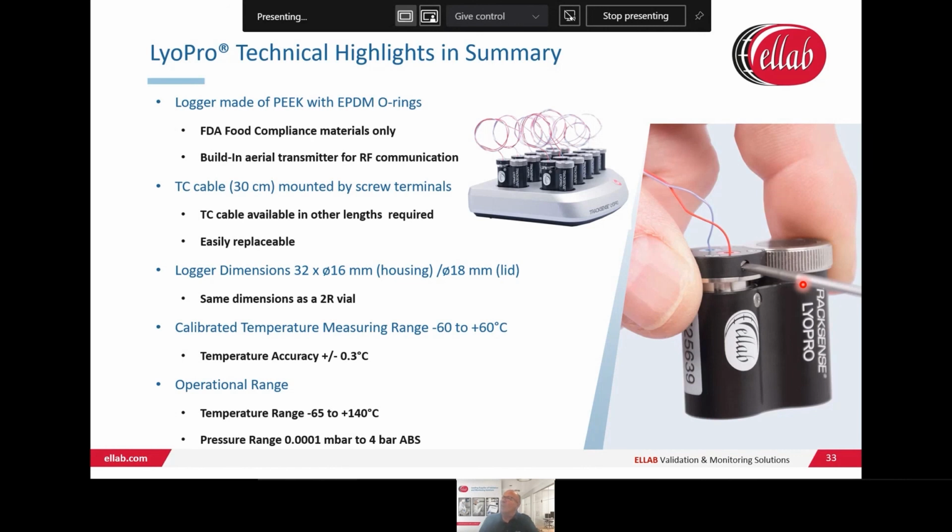The accuracy is also important. As I mentioned, with the batch control, it's very important that you have an accurate temperature, and we are trying to make it the best that we can. The 0.3 is, between you and me, a rather conservative figure, but we can definitely guarantee that in all situations. And then, of course, the logger is exposed to vacuum, so the vacuum conditions range from very, very low vacuum statuses up to the pressure that you usually have within a steriliser.